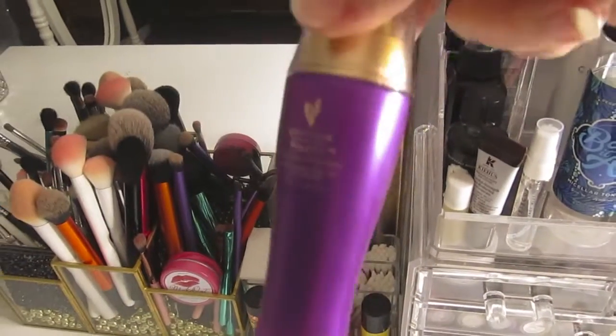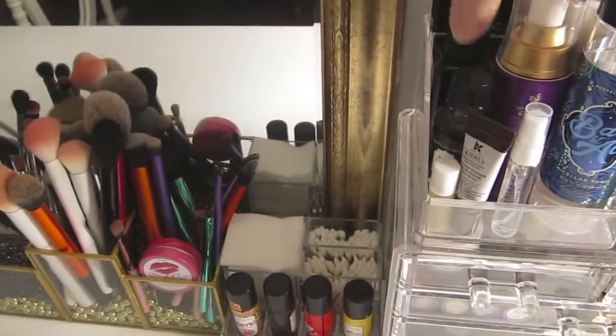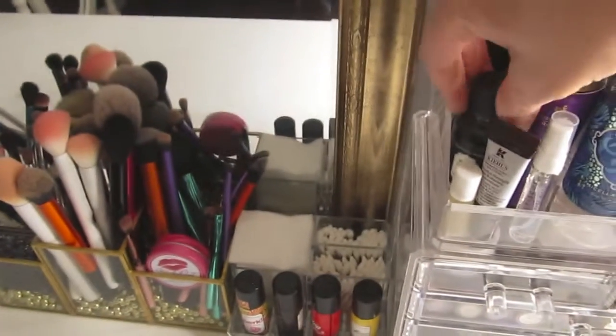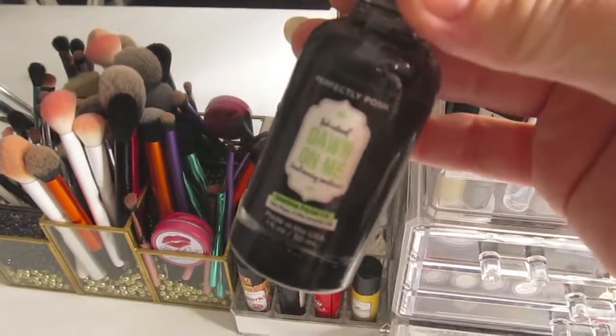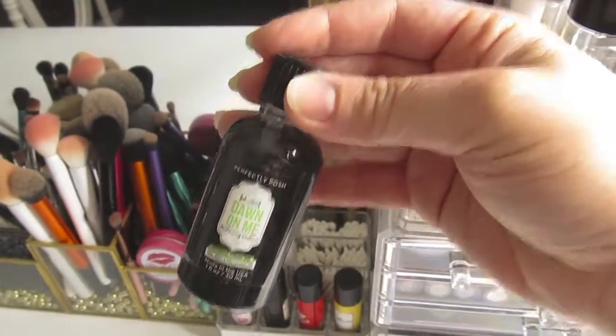I have a rose water from Unique, which is another makeup company, you know, outside sales. Then I have this e.l.f. setting spray, and I have from Perfectly Posh a Dawn on Me. It's a daytime face oil. Sometimes I like to use face oils, especially if I'm using a matte foundation, because I do have dry skin.